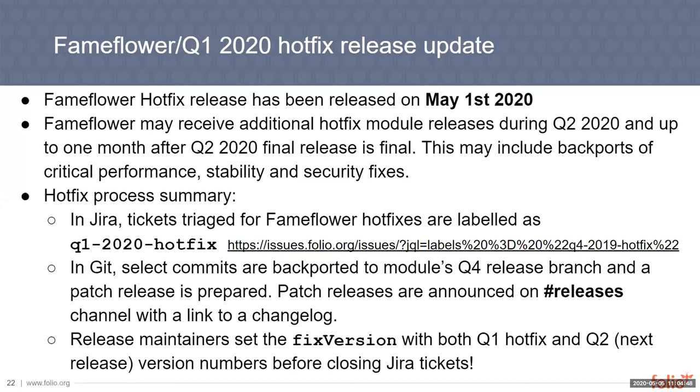So that hotfix release is out now, and I'd just like to thank everybody who's been involved in making this happen. So great work, guys. We may release some additional individual hotfixes for selected modules, depending on the severity of issues. We would be focusing on things that are critical to performance, stability, and security if we do so. So similar to the previous releases. And we have a process summary here. I think I've been going through that process a couple of times already, so I'll just skip it for now.